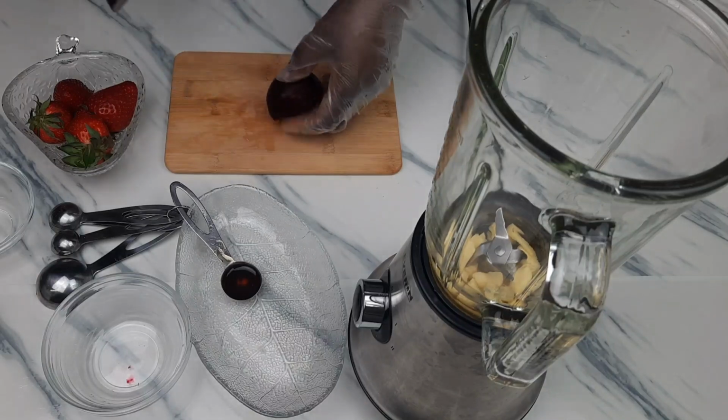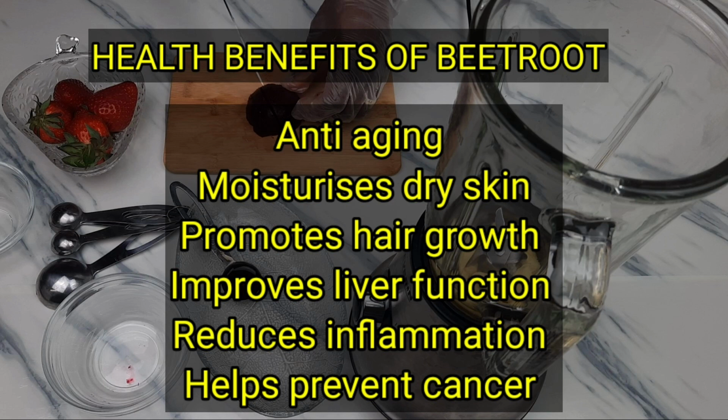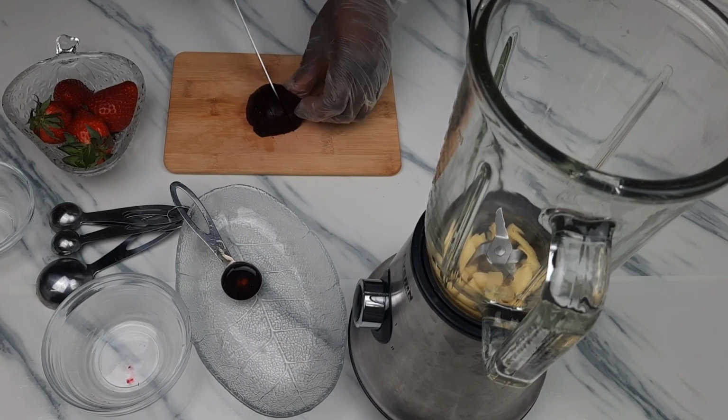So now I'm going to add the beetroot. It has benefits as well. I mean the health benefits. It prevents dementia. It helps to lower your blood pressure, helps curing arthritis, combats anemia, controls diabetes. It improves your stamina. Do you know that it also has anti-aging properties? It moisturizes your dry skin. Beetroot promotes your hair growth too. Hey, it improves your liver function. Do you know that it reduces inflammation as well? Helps prevent cancer and many more.